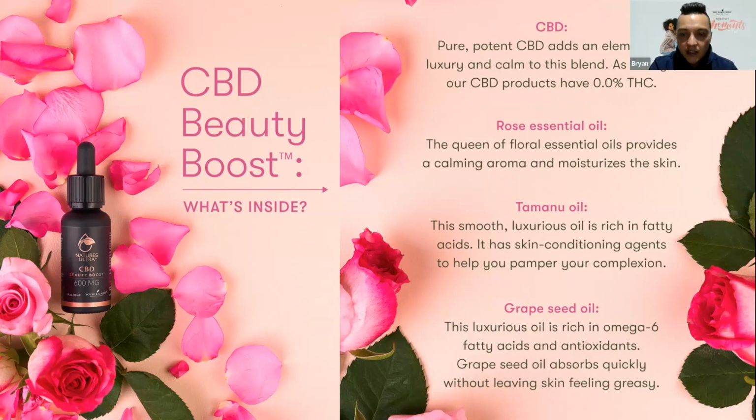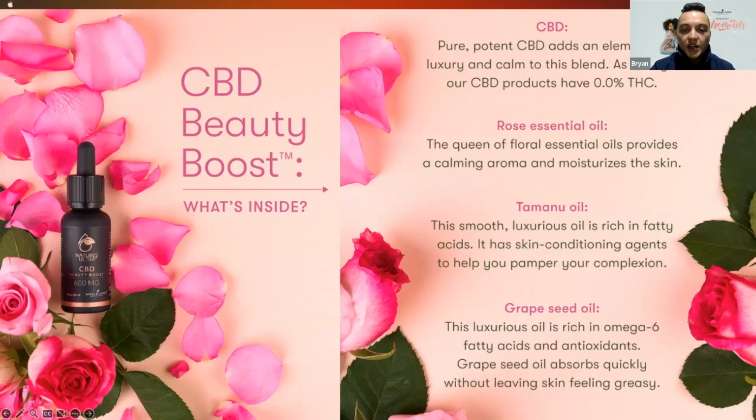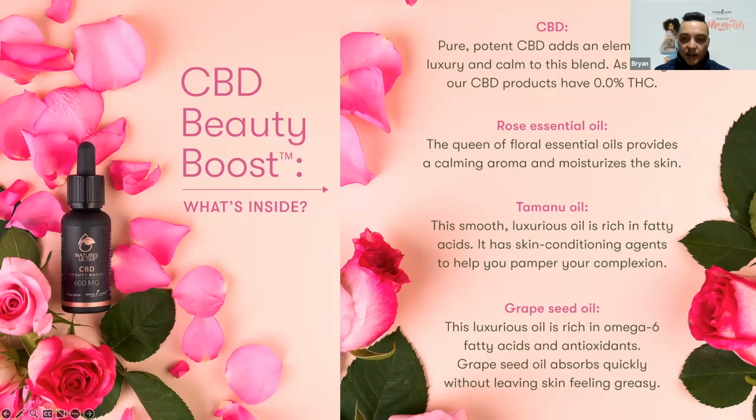Okay, fantastic. Yes, guys, CBD Beauty Boost. What is inside? I'm going to tell you guys first about what is inside, and then I'm going to tell you the fun facts and the benefits of using the CBD Beauty Boost. Okay, so what is inside the CBD Beauty Boost, you ask? Let me start off with CBD. Pure potent CBD adds an element of luxury and calm to this blend. As always, our CBD products contain 0.0% THC.